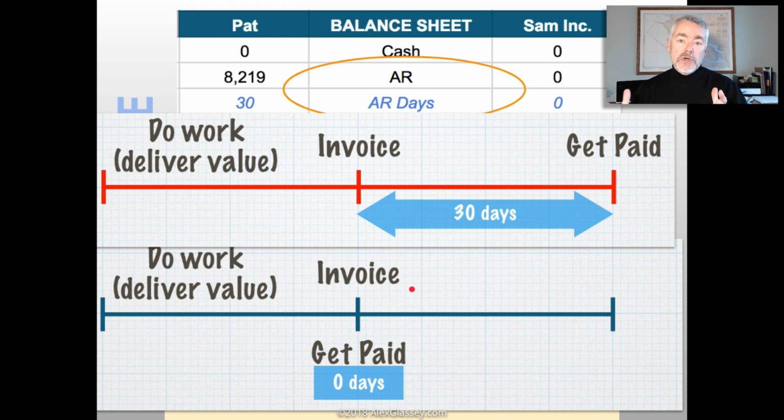Now that seems optimal if you could get it down to that. But the fact of the matter is that some businesses are able to get even better. But here's the first point here. Sam has made an $8,219 difference, right? So this is where Pat's got $8,219 in the hands of his customers. What Sam has done is move that up to here.